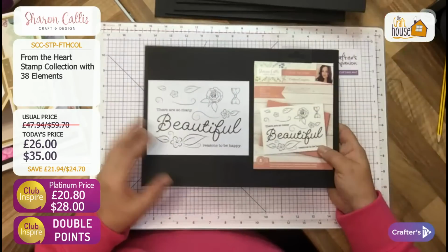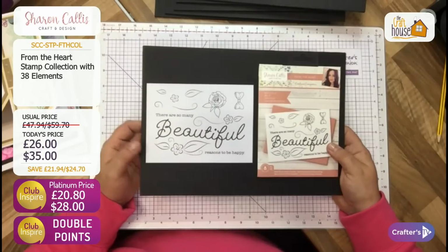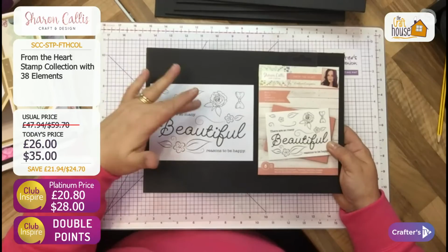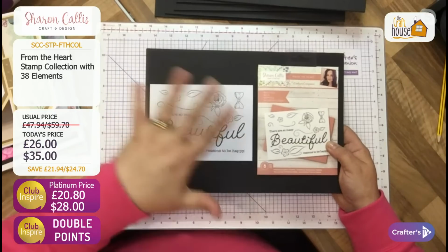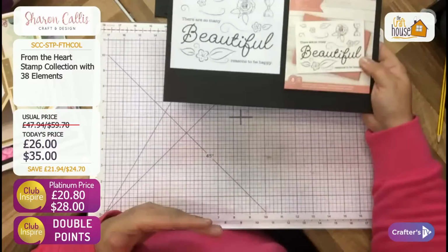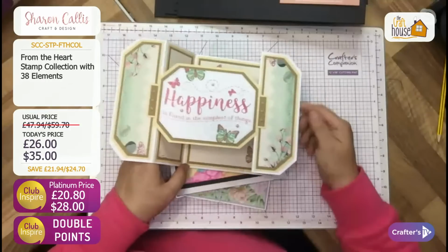And then the last one is there are so many beautiful reasons to be happy. And with this, you get beautiful florals, leaves, a rose, and a bow. So you can make beautiful cards with this one, or again, postcards. And I'll show you some samples here because these are absolutely beautiful.